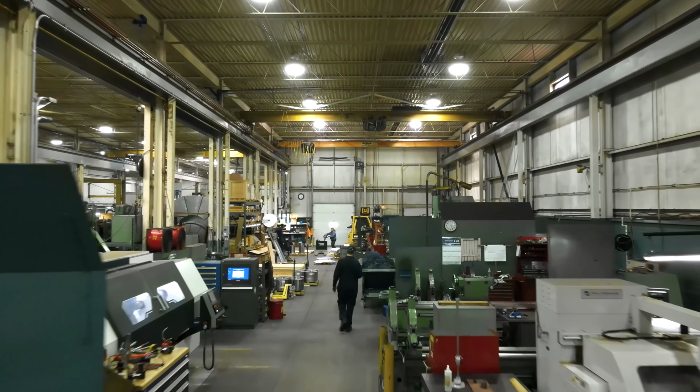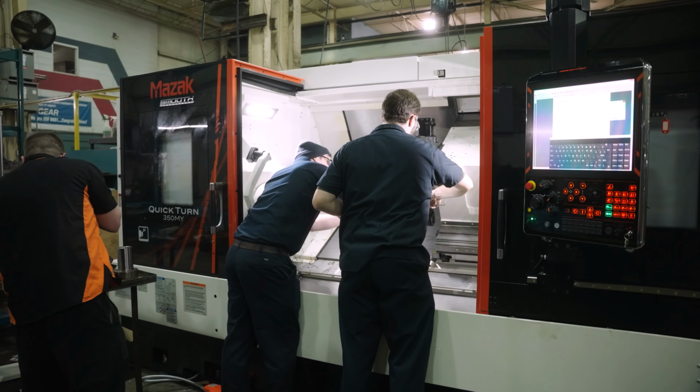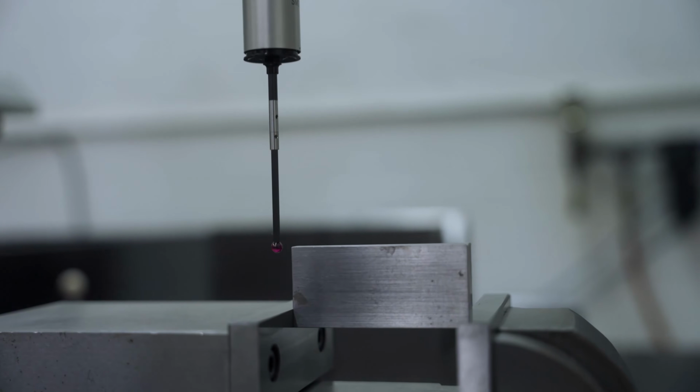It's a great environment to work in. The people are fantastic. Everyone wants to make sure that we're able to produce the best part that we can, the best project that we can. Everyone steps in and does what they can do to make sure that we can deliver a quality product at the end of the day.